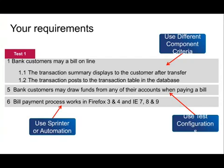And then 5, bank customers may withdraw funds out of any accounts when paying a bill. This is a case of using test configuration. Same test, just throw different data at it. Like I say, if someone's got £10 in their account, you want to check that £5 works, £15 doesn't, and all those other different variations of it. And if you pay a bill for £5, you've only got £5 left, etc. That's just using different test configuration, one test.